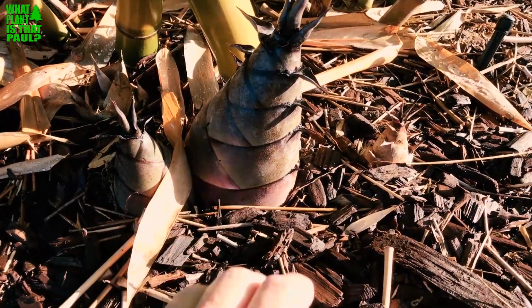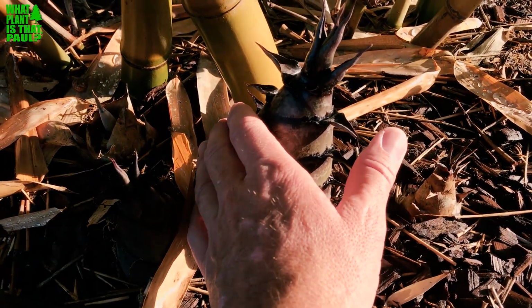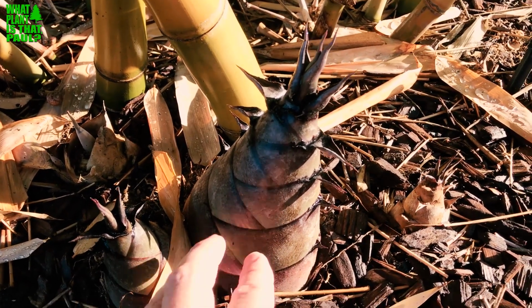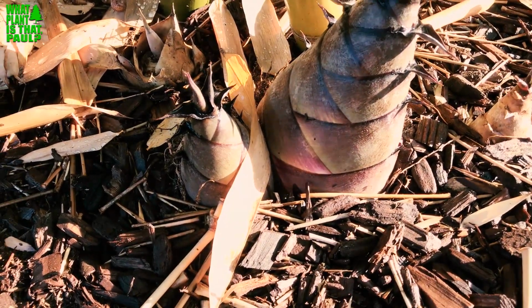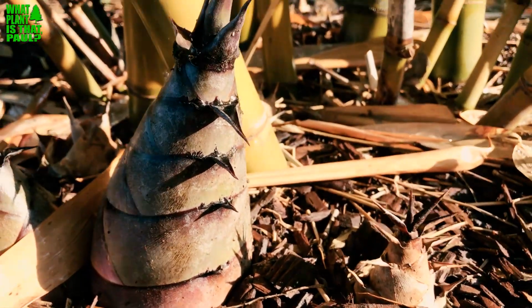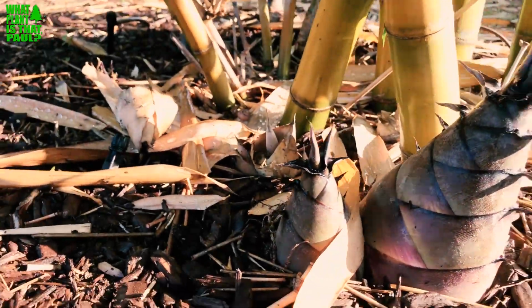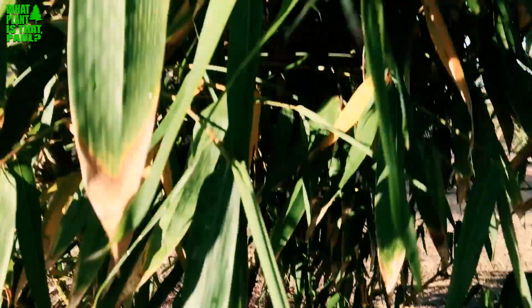But you can see now, I'll show another one. This guy's doing really well. So you can see the size of it. These are sharp. Ow, I didn't know that. So be careful, these guys are sharp. But it's a nice big sized shoot and it's beautiful. You can see the coloring, it's kind of like a grayish green. Almost looks like a dinosaur. So Dendrocalamus giganteus, really cool bamboo. Just make sure you give it plenty of water in excessive heat like this in Southern California.